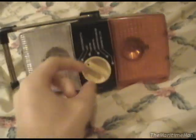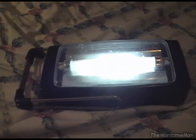So, turn the lamp back on here. I'll turn this on so you can see it better. Another thing that shows how old this thing is, the bulb does not say F4T5CW, it says FL4T5CW. So apparently, before they standardized what fluorescent bulbs were called, the F for fluorescent used to be FL for fluorescent. So that's really cool too.